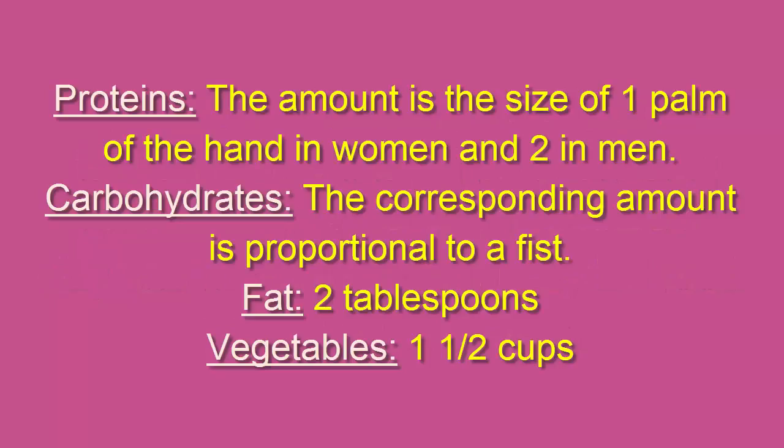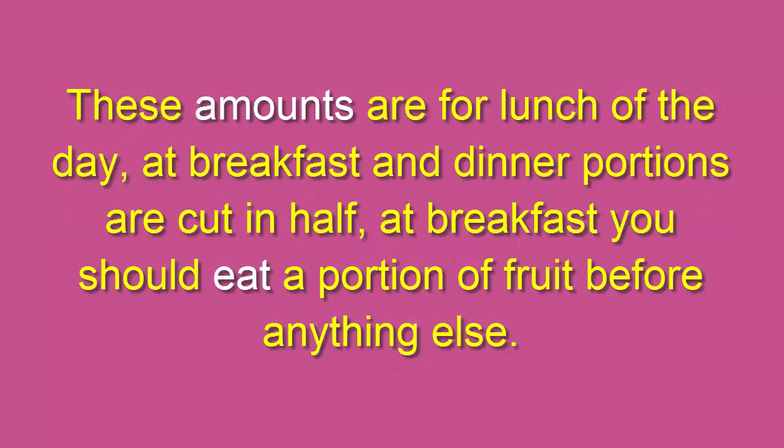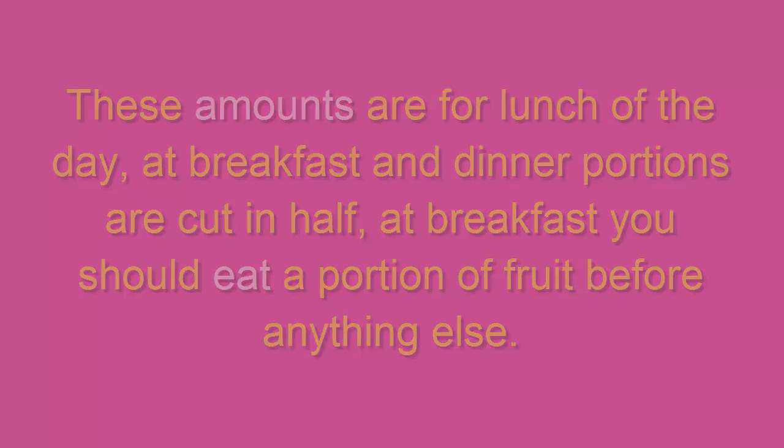Proteins. The amount is the size of 1 palm of the hand in women, and 2 in men. Carbohydrates. The corresponding amount is proportional to a fist. Fat. 2 tablespoons. Vegetables. 1½ cups. These amounts are for lunch of the day. At breakfast and dinner, portions are cut in half. At breakfast you should eat a portion of fruit before anything else.